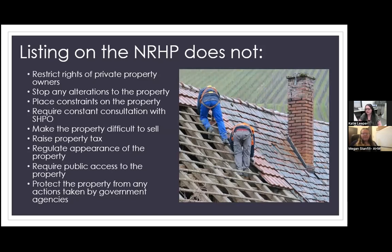Other states and even individual local governments throughout the state of Wyoming can have different ways that they treat NRHP sites. It's all down to what's written in law. And in Wyoming, at least as a whole in the states, there are not restrictions placed on NRHP sites. It's really an honorary designation.